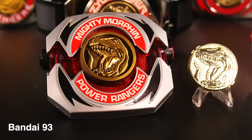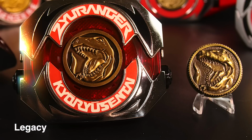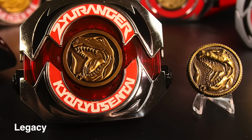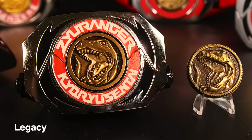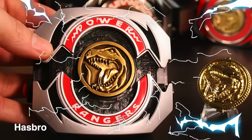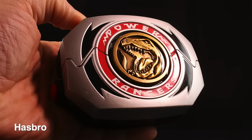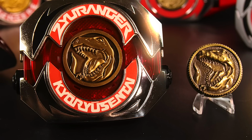The Super7 coin really doesn't fit in there. It does fit very nicely in your Legacy Morpher. You're going to have to secure it with sticky stuff of some kind. That is doable, but it doesn't snap in like the coins that come with it do. And then here's Hasbro's Lightning Collection Morpher, and it kind of works, but works better with a Legacy. Again, you'd have to secure it, and it sticks out a little more with Hasbro's. Legacy Morpher is the winner here.